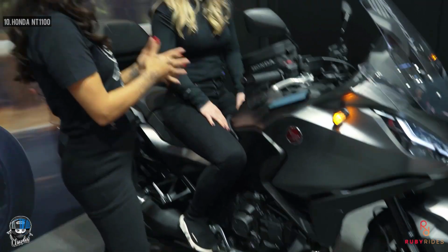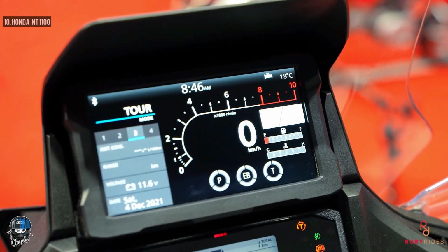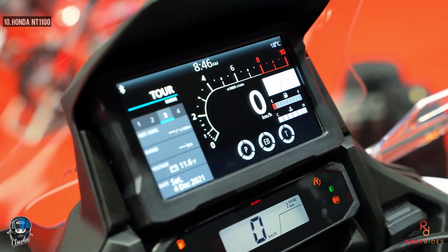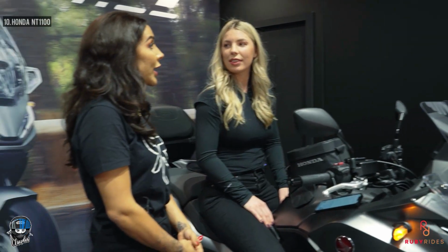Can you believe that this bike does 250 miles per tank? It's pretty incredible, isn't it? I mean, for touring, you can do a lot of miles in that. This model also has a 6.5-inch TFT automatic dash. It comes with 3 different modes: Tour, Urban, and Rain mode. So that covers you in all kinds of elements. Shall we check out number 9?